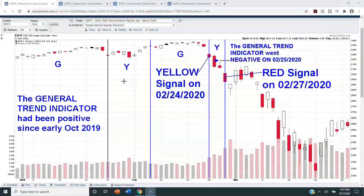Now let's take a look at the first 3 months of 2020 so you can see how Simple Market Signals could have helped you in the most recent downturn.